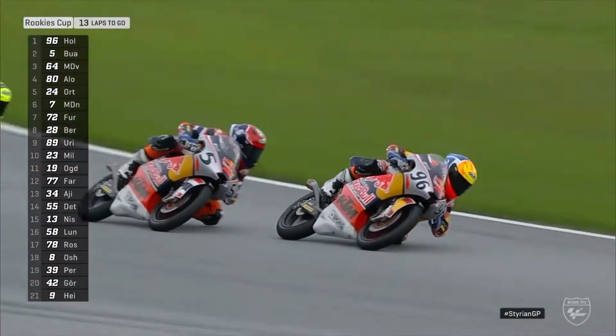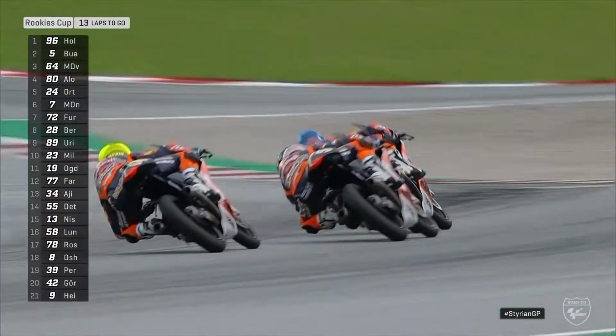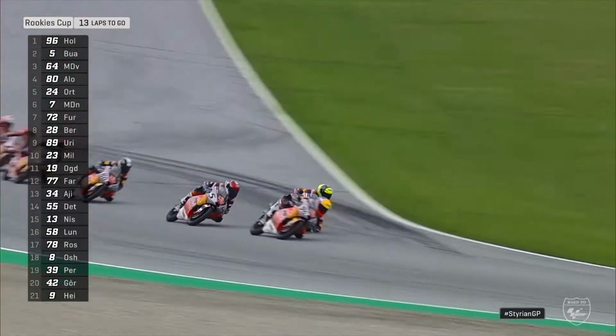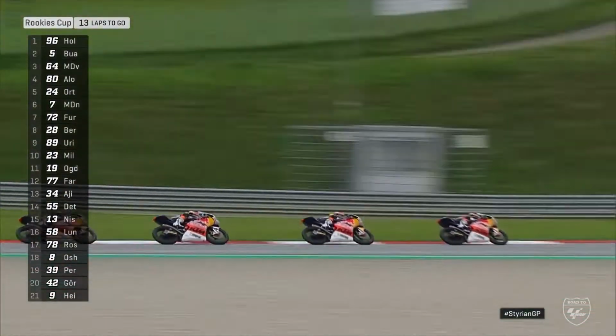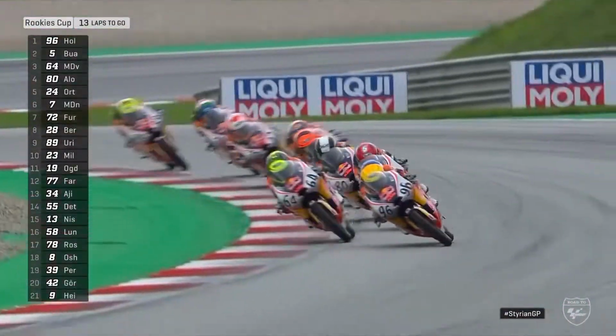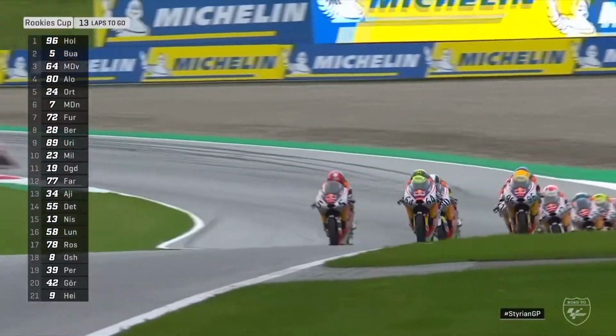Tash Cornbraz is just making it a little bit difficult for Holgado, but it's the first time really we've seen Holgado this weekend at the front, so let's see what he can do. Clearly done his homework overnight, but as has David Munoz. He's not got any long lap penalties, all starting from the back of the grid to contend with. He's there from pole position, up the front from the get-go, and he's neck and neck with Holgado, his compatriot, as they come out through turn 8 in towards turn 9.